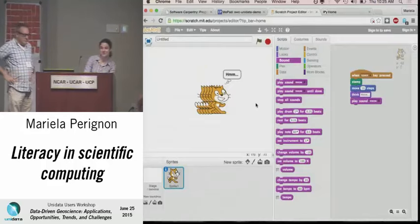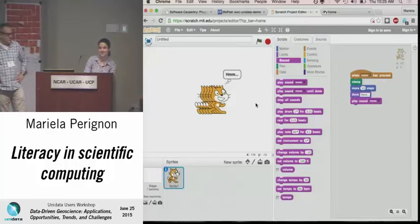I am curious to see if anyone actually played with Scratch and got anything to work. Okay. It's fun.